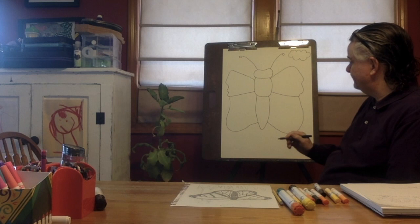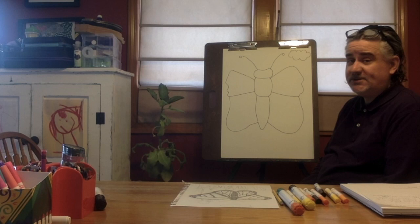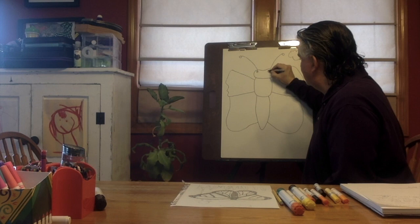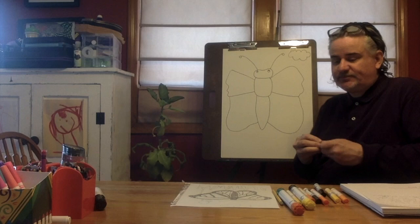Now, those wonderful designs of our monarch. We know one thing. Let's give our monarch some eyes. The one thing we know is that the monarch has a lot of black.